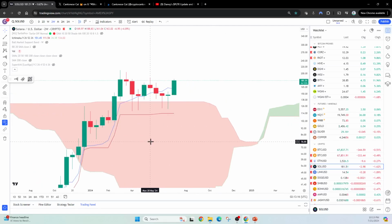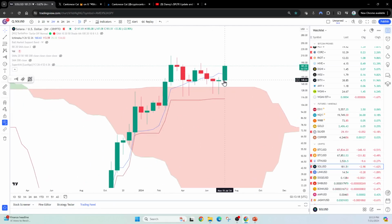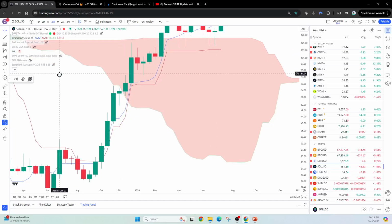This looks just like Ethereum, but so far the bounce has been even stronger than Ethereum. Right? Basically, what happens is you have two sets of tree bottoms over here. Again, these are generally very, very good bottoms. Backtest the 2-week Ichimoku cloud. It looks like it's ready to run.